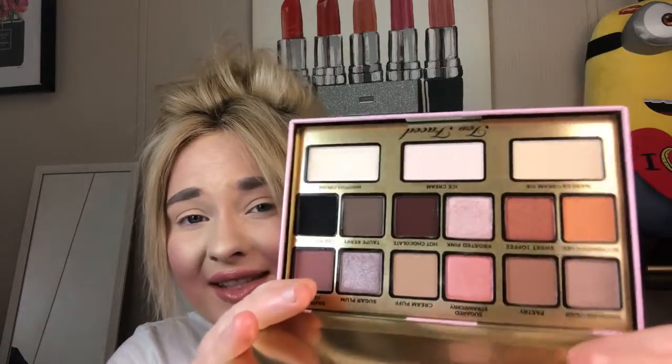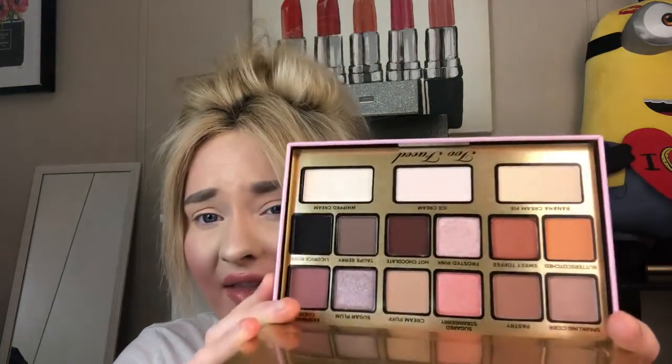I like to see a twist on it. I feel like cool tones are coming back. I'm really into cool tones at the moment. I just can't say enough good things about this palette. I wish that they would bring this palette back, but I know that they probably won't do that.